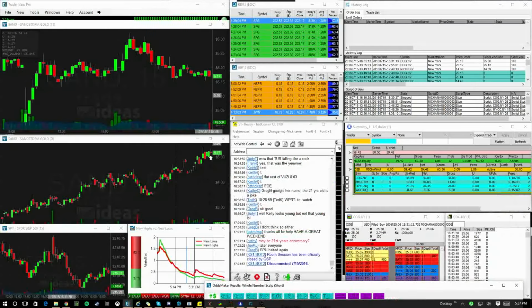I will try, no promises, to capture all of next week's trading as well. I don't know how much further I'll be able to go from that. It's mildly distracting. It's not huge, but it's mildly distracting.